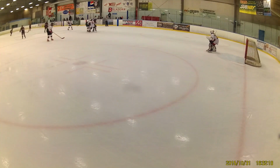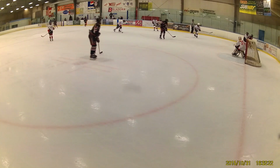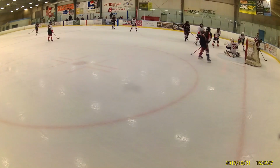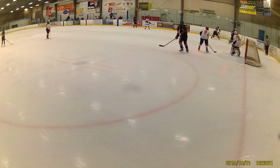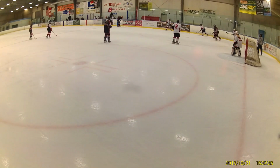maybe that's 8. I don't know. They got the sweater tucked in. Could be 9. Miscellaneous number in the corner. Spins and puts it towards the middle. 10 takes a shot. Now miscellaneous in behind the net. Into the corner. 19. Sorry, not 10. 19 off of Gusta's green pants, and it's up the boards.